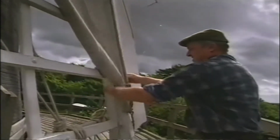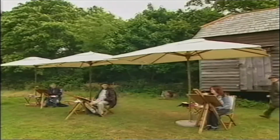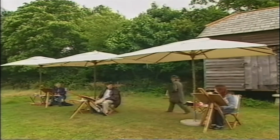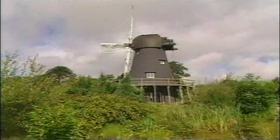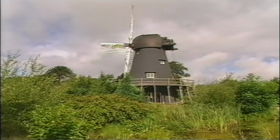Our 3 artists will certainly enjoy its peace and quiet. Good morning, everybody. Good morning. Well, there's a good welcome. Well, rather a blustery day today. Not so good for painters, but ideal, I suspect, for windmills.